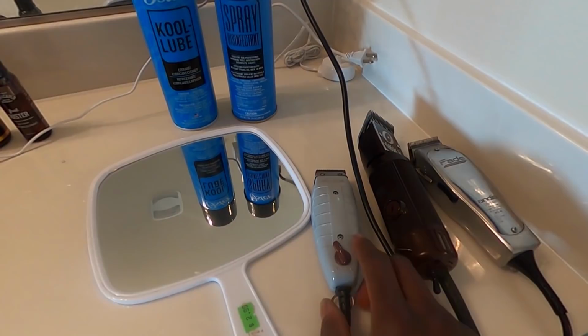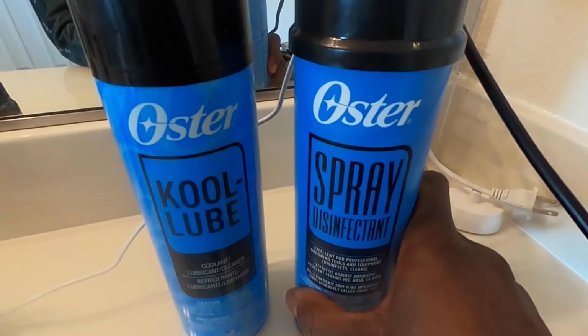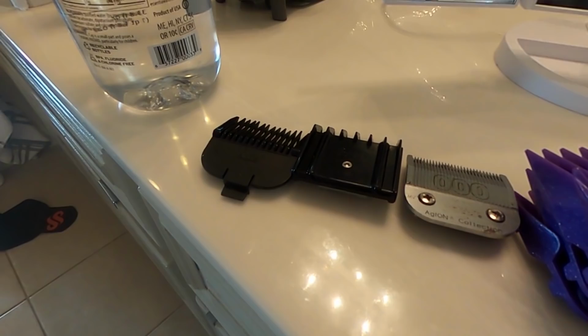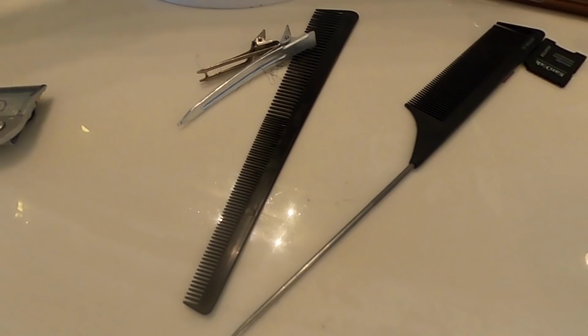And some of the products that I use before I even get started. So I use the disinfectant spray, obviously, to get my clippers right, even though I've only been using them. And then I like to use this clipper lube as well. Also, I forgot to show y'all a few of the guards that I'm using today. Just some guards that'll help you stay on track so you don't cut too much of your hair off. And a couple pins just for my hair to pin it up. And a mirror if I can see that.